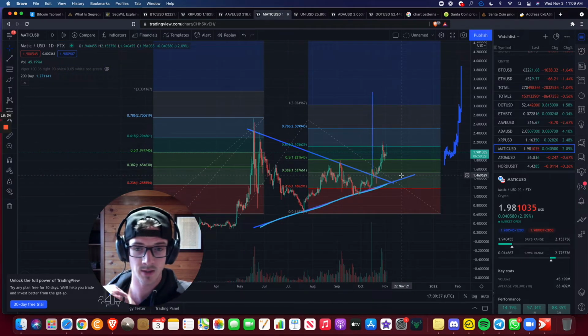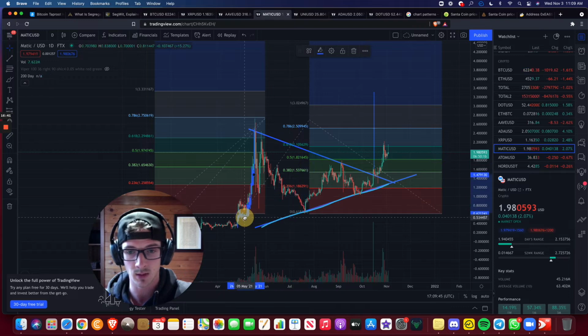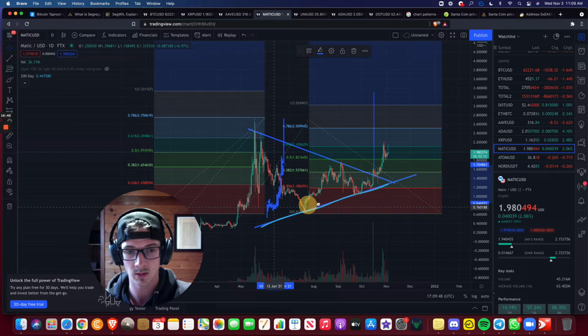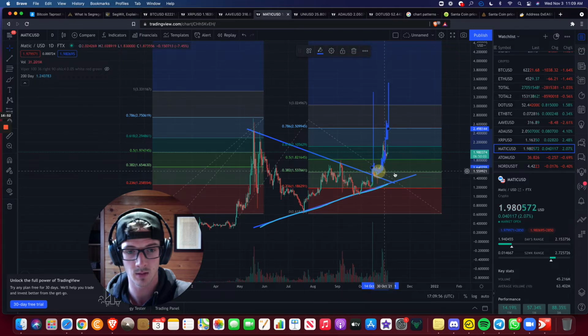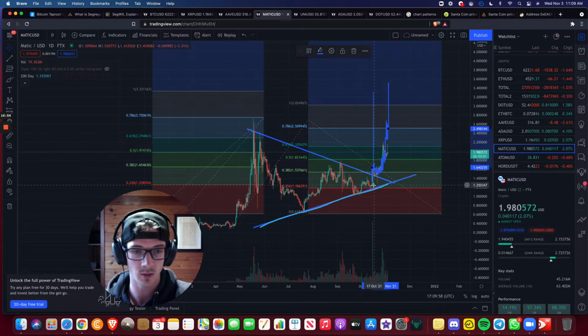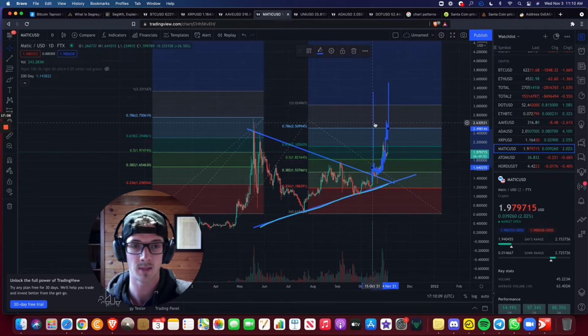This breakout here looks very similar to what we saw back here. So this is a fractal that I took from back here right before it broke out, and then I put it over top of here, and it's not playing out 100%, but it is fairly close. We had a blast up, a pullback, and then now we could potentially be off to the races. If this fractal were to play out, we would be looking at about a $3.50 MATIC.